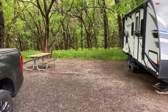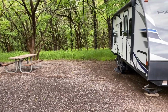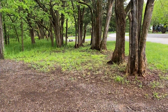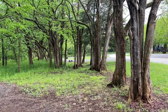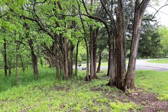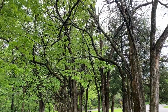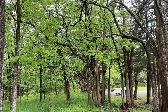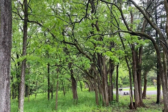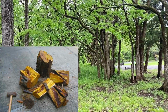So we are backed up to some woods. Lots of old hedge trees, which I'll show you. These old hedge trees are just, I don't know, they're haunted looking. Check them out. Hedge grows naturally in the Midwest, and it's one of the hardest woods that you'll find. It's also yellow. If I can find an old piece that's cut down, you'll be able to see.